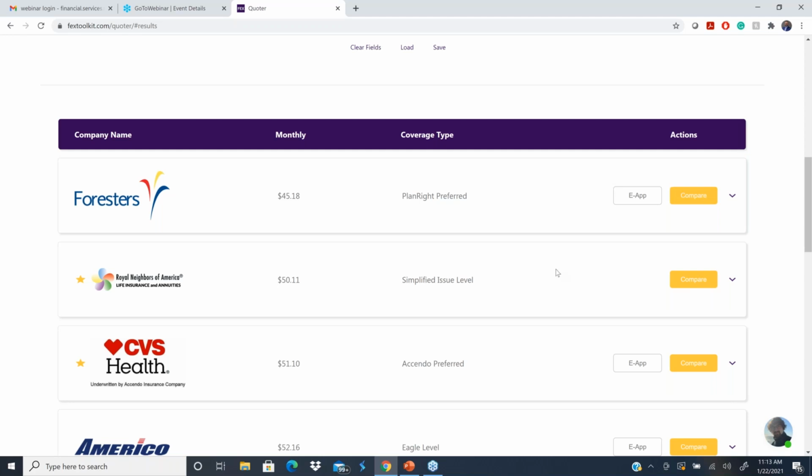Oh, by the way, when you set your program up, again, make sure you go in and only activate the carriers you want to do business with. You may have carrier contracts with a certain number of carriers, and maybe you don't want all of them to show. So make sure it's selected so it's only showing the carriers you want to do business with. Again, we see Forester's is ranked number 1.